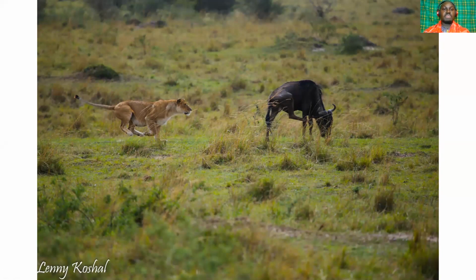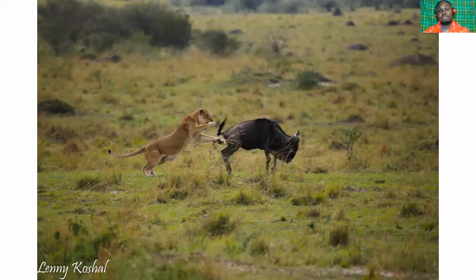they have to stalk so that they can ambush. The lioness also ambushes, because the lion can run up to 80 kilometers per hour, but for a very, very short distance. So they have to make sure the target is close and do it very fast. So most of the time they jump on the animal, as you can see.